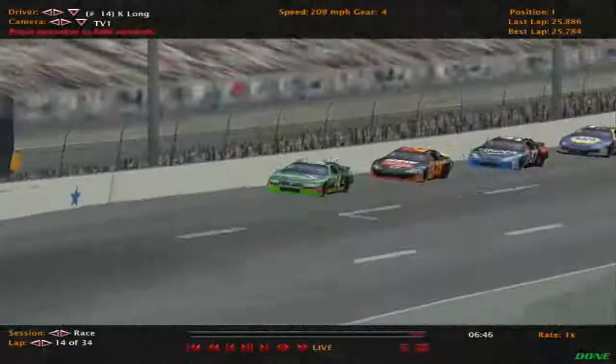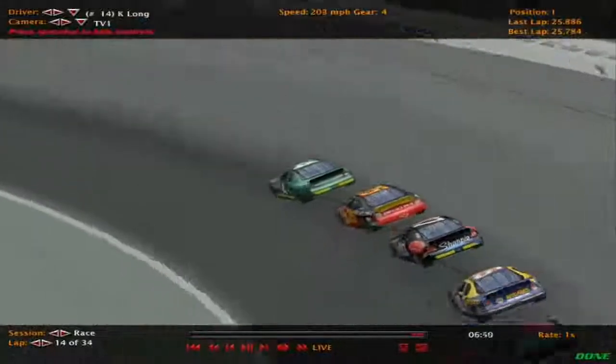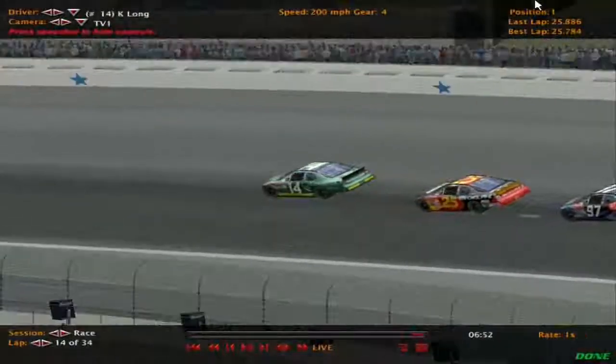And while we have a break, let's go check out what happened to some of those drivers, including points leader Ricky Hawk, as we did not get a caution though. We'll check the replay real quick, and we'll come back to live action.